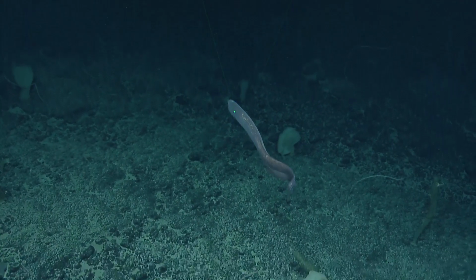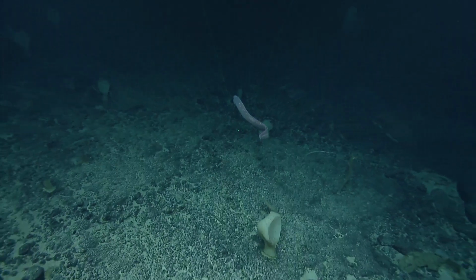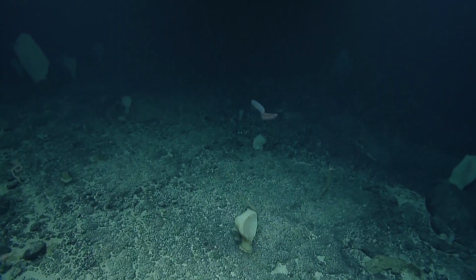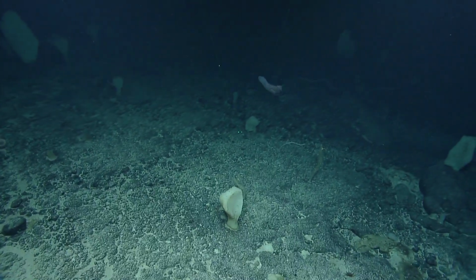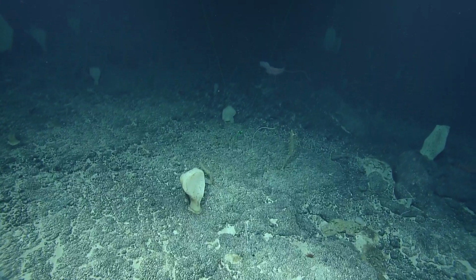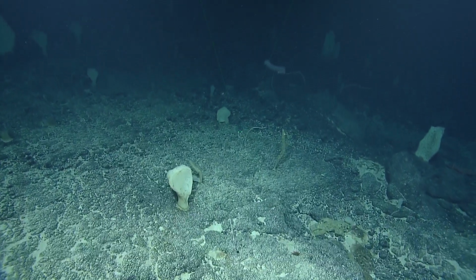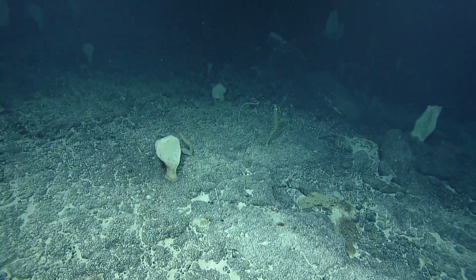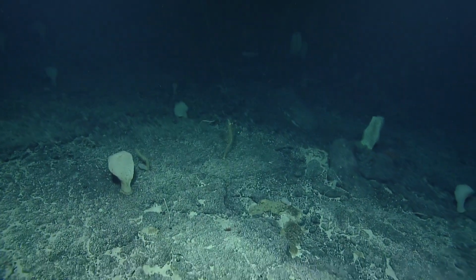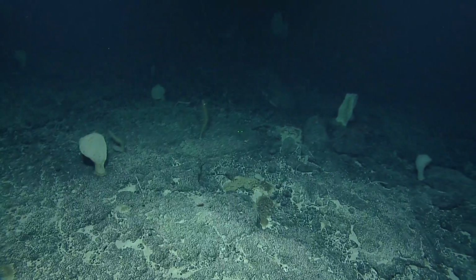Okay, go wide. There's no light at these depths, so these creatures are not used to the conditions that we're bringing with us here. I'm always impressed when you ROV pilots can follow fish with Hercules. That guy wasn't moving very fast. Still.